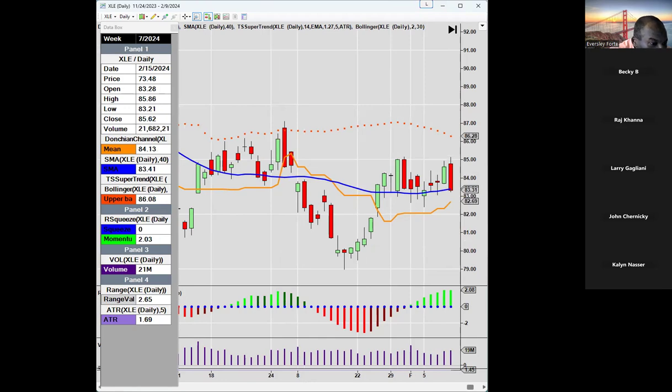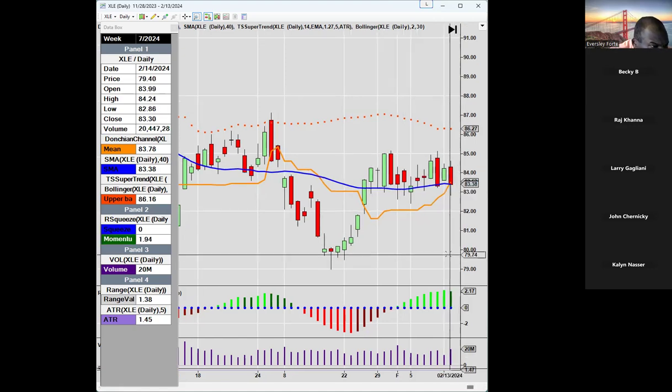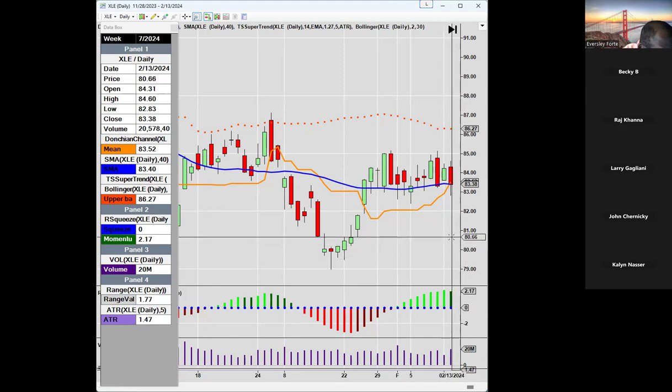Oh, 2.9, line didn't cross. I got it. The analysis takes that long. What I'm visually looking for each day is that orange line to cross above the blue line. Nope, line didn't cross. Next ETF, next ETF, next ETF, next ETF. Orange line didn't cross. Hey, wait a second. I think the orange line crossed. I'm not really sure. I can't really see it. It's kind of in there.